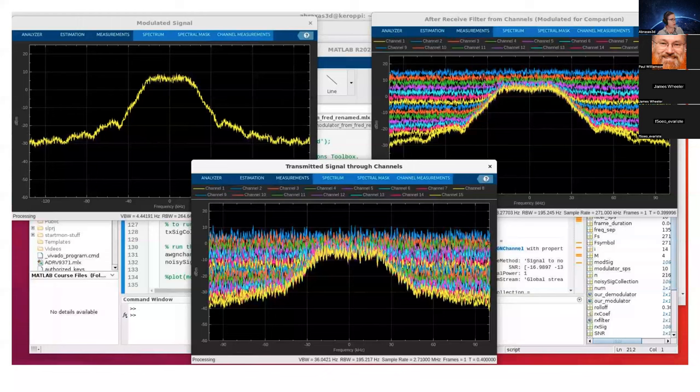Here's what it looks like in MATLAB right now for Opulent Voice. Upper left is the modulated signal. This is what it looks like. It's got about a 54 kilohertz bandwidth right now for the high definition voice four-ary FSK. It's minimum frequency shift keying. This is what it looks like when you modulate it with some of the system objects in MATLAB.